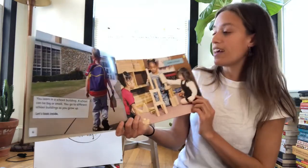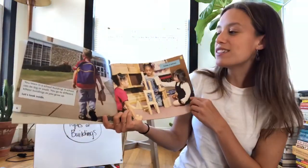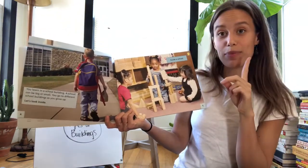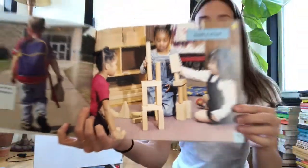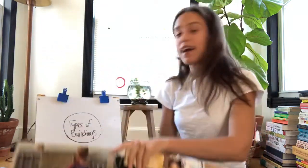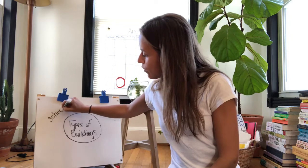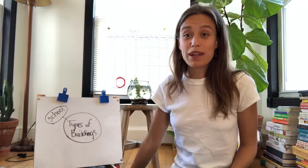You learn in what kind of building do you think this is? In a school. A school can be big or small. You go to different school buildings as you grow up. Let's look inside. So the first type of building that we learned about is a school. I'm going to add that to our list of types of buildings. School. All right, let's keep reading to learn about some more types of buildings.